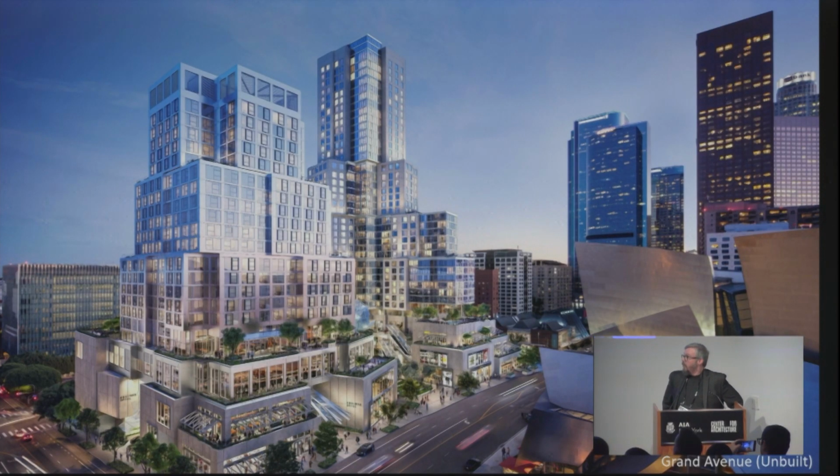Like I said, when I got started, AOR was our big thing. This was the Grand Avenue project that Gehry Partners designed, and we were the AOR for. And this came along a little bit after I started.